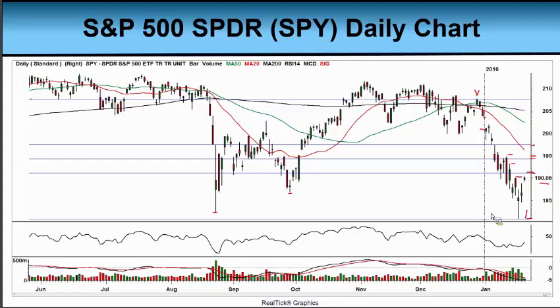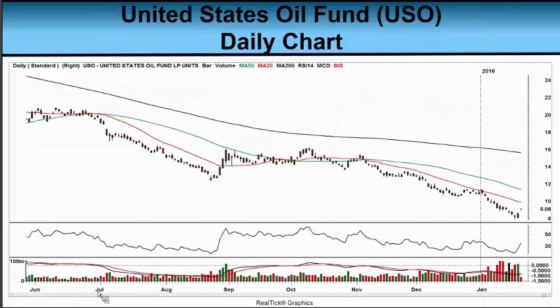So I wouldn't load the boat quite yet, and if you do start buying stocks, it's okay. Please do put in protective stops with your broker in case we see more volatility, which I really suspect we will next week. Okay, our next chart today is the United States Oil Fund, the USO.